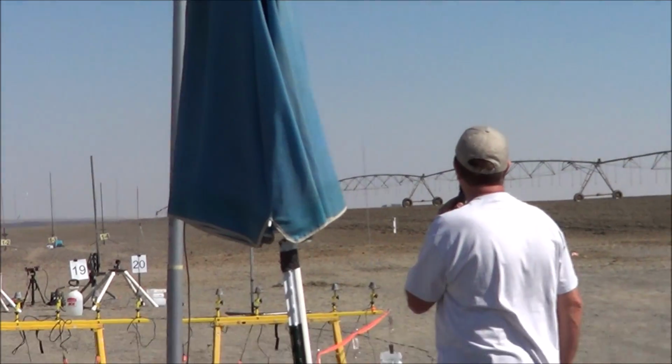Pretty gentle lift there. Come on, shoot. There it is. Okay, range is open. No, no. Oh, oh.